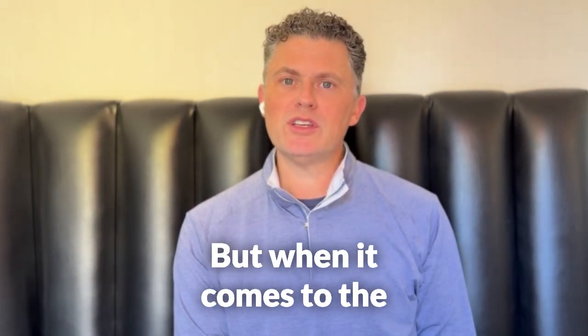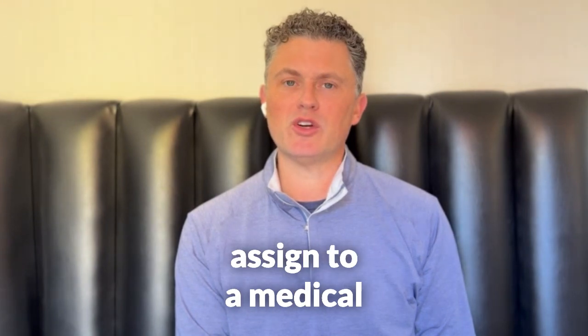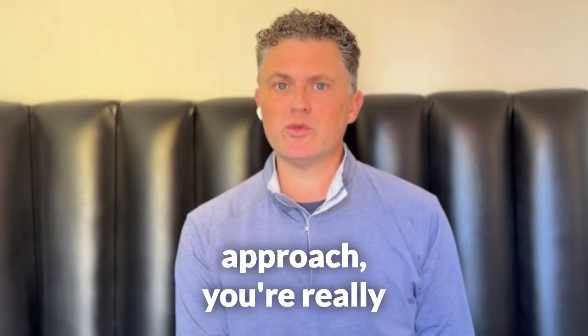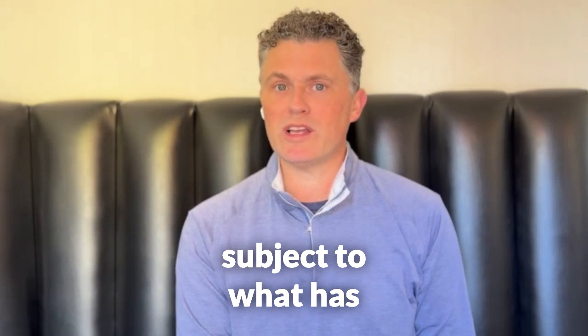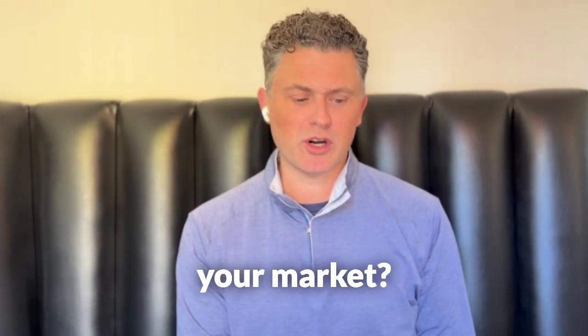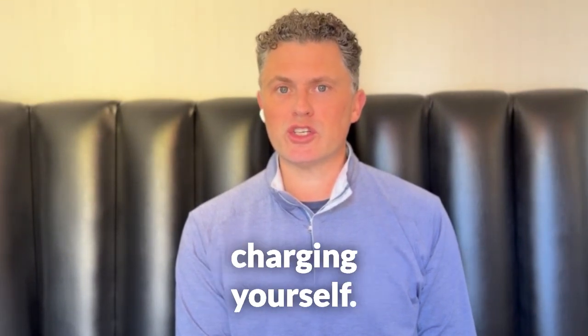But when it comes to the investment approach, it's one of three approaches they typically assign to a medical building. The most relevant is the comparables. But with the comparable approach, you're really subject to what has sold recently in the market that is similar, or is there something similar in your market? The second approach is the income approach, which looks more at the rental rates you're charging yourself.